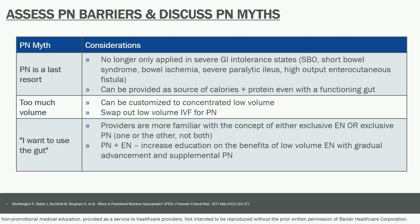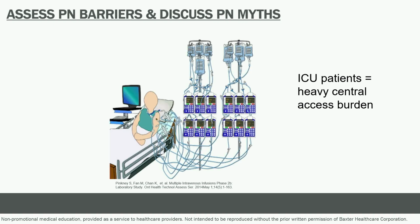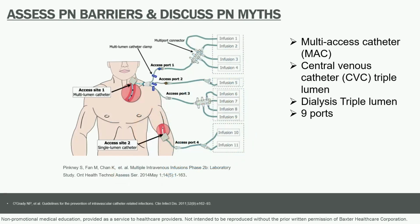And despite high quality RCTs and our ASPEN guidelines indicating no difference in infection with a short course of EN versus PN in that first week, this is still one of the main hesitations to start PN, that concern for infection or central line associated bloodstream infection. So when I hear this, the first thing that comes through my head is ICU patients can have a very heavy central access burden, often resembling this. And our surgical populations can easily have up to 9 ports with several lines and lumens.